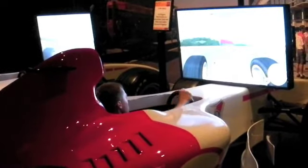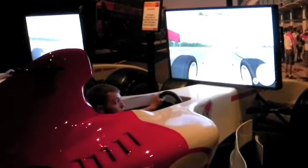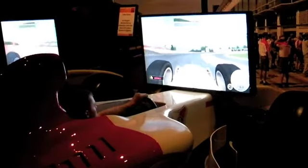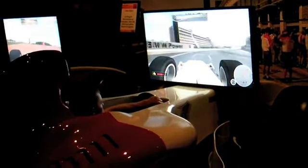Talking of kids, there's simulators pretty much everywhere, and yes, I did have a go, and yes, it did take me 20 minutes to get out of the car.